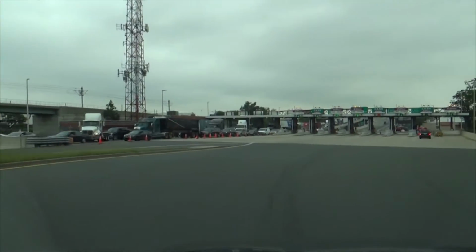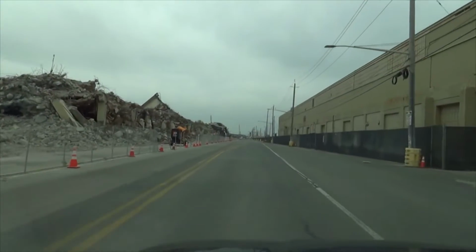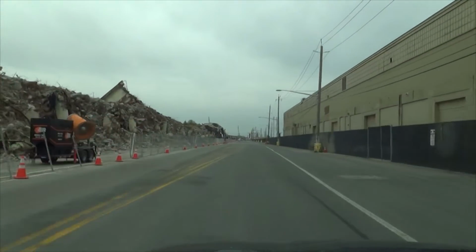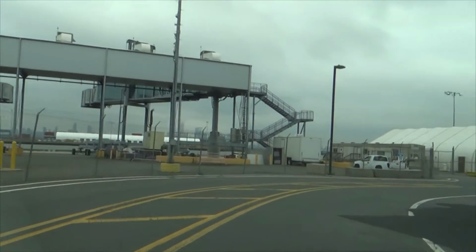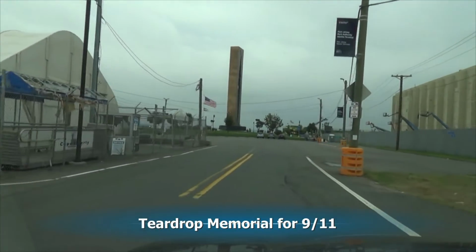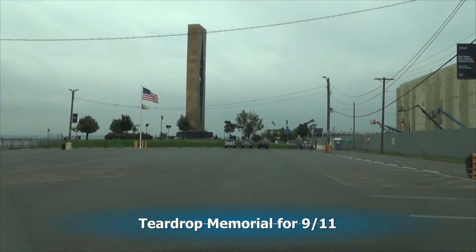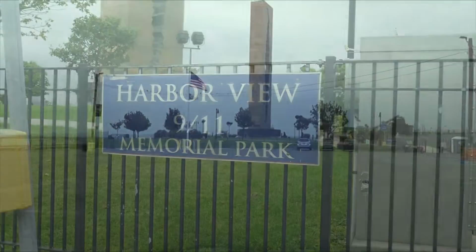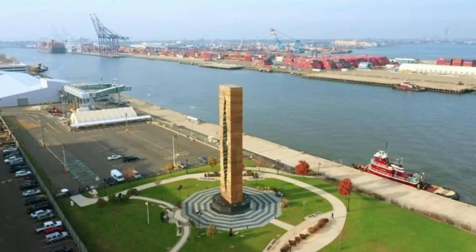There seem to be toll roads everywhere, so we pay our toll and head out on one of the piers to see the first of the 2 9/11 memorials that we're going to be seeing today. This one is called the Teardrop Memorial for 9/11 and was given by the Russian people to the people of New Jersey to remember the fight against terrorism.